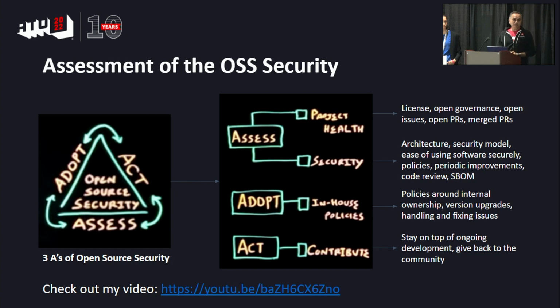A code review. One of the biggest things with an open source project is that the code's out there, right? It's not a proprietary product. You have everything out there. So review the code. I'm going to deep dive into that in one of the next slides, so not going there, but code review is very important. And then SBOM, software bill of materials. That's another thing that's been grabbing a lot of attention lately, and it's very important to deal with the dependencies. Again, we'll talk more on that.